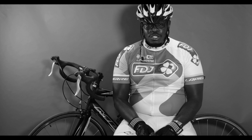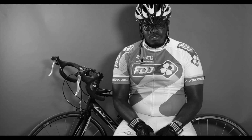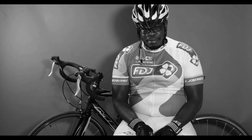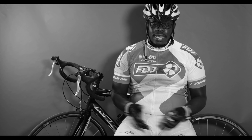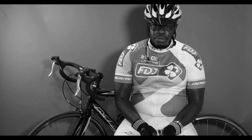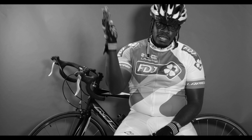So today we're going to talk about getting the right bike size. Many of you just think that cycling is about going to a shop, picking a bike and riding off.